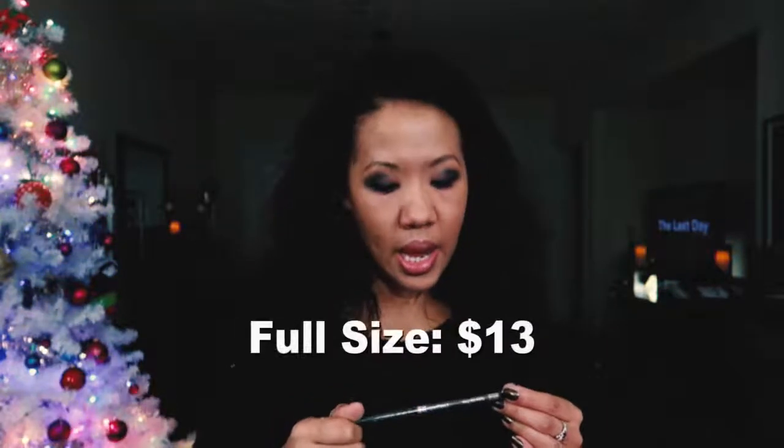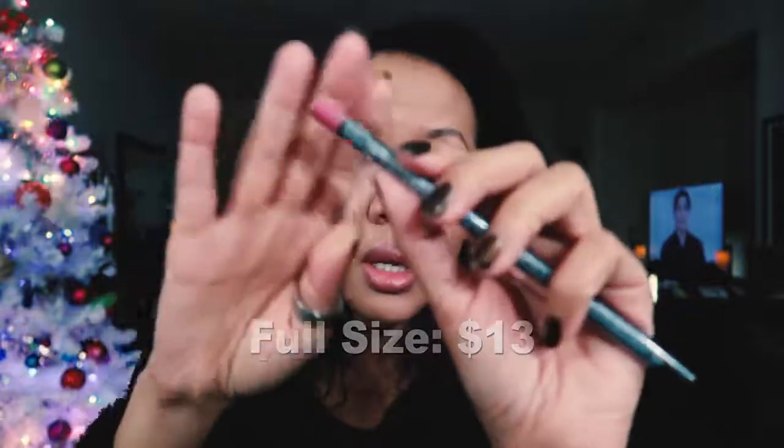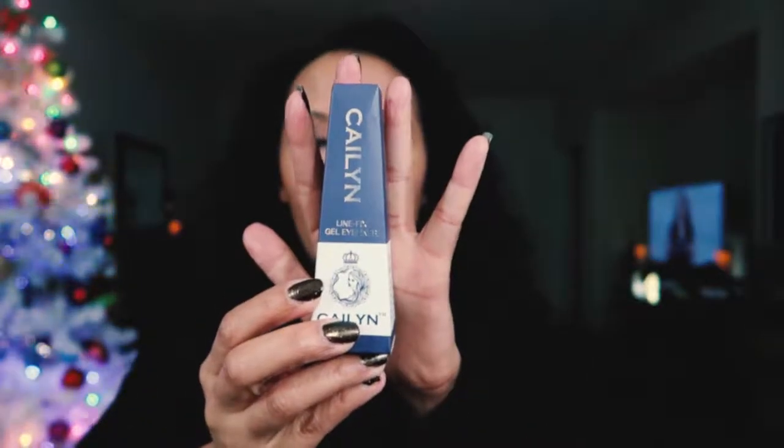Next thing is a Starlooks Tickle Me Pink. I believe this has to be a lip liner, and this looks like it's definitely full size. And I'm assuming that this must be the color of the tip. And then the last thing is by Jacqueline, which I do also believe this is full size. So 4 full size, at least 3, possibly 4 full size products. This is the box that it comes in. And then let's see what color this is.